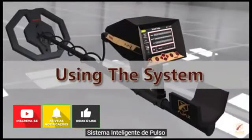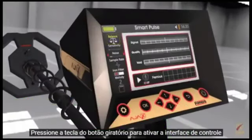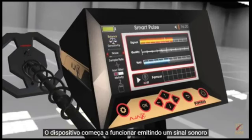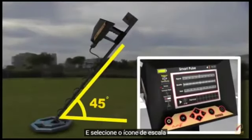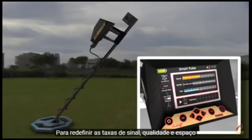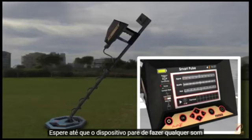How to work and detect using the systems. Smart Pulse System. Ground balance. Press the grip key to activate the system control interface and the device will start working and making sound signals. Lay the search coil flat on the ground and select the scale icon to do the ground balance process, then press OK to reset signal, quality, and void bars to the initial values.